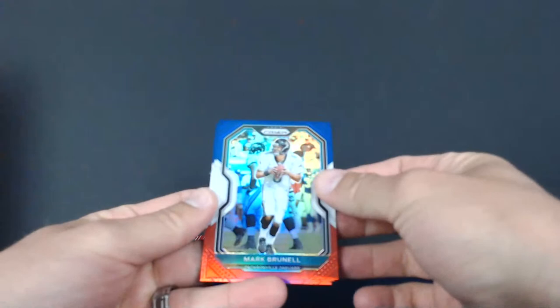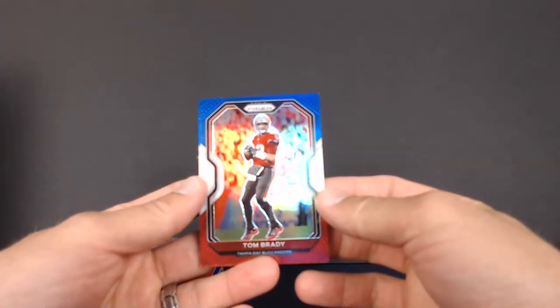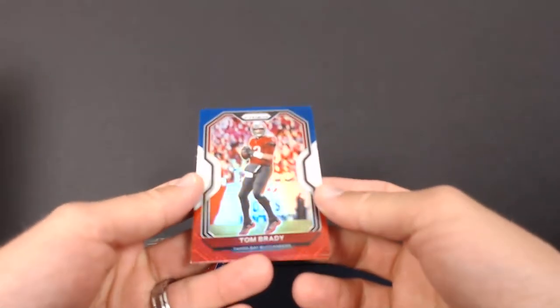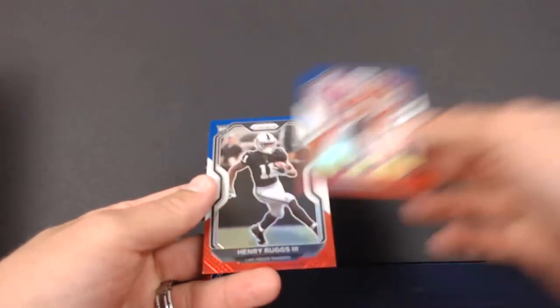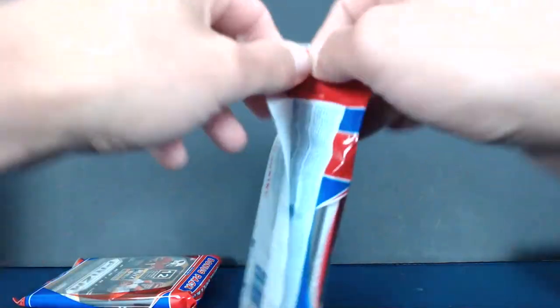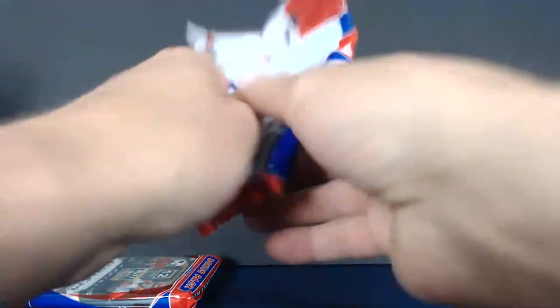Got a Mark Brunell. Tom Brady, red, white, and blue. That's nice for the Bucs. Nice hit there. Jeez, these Prizms are hard to get a good focus on. But that's nice. That's a huge hit right there for the Bucs. And we got a Raider behind it. Got a nice Henry Ruggs. That's sweet. That was a good pack right there. Henry Ruggs and Tom Brady, red, white, and blue. Congrats, Bucs.